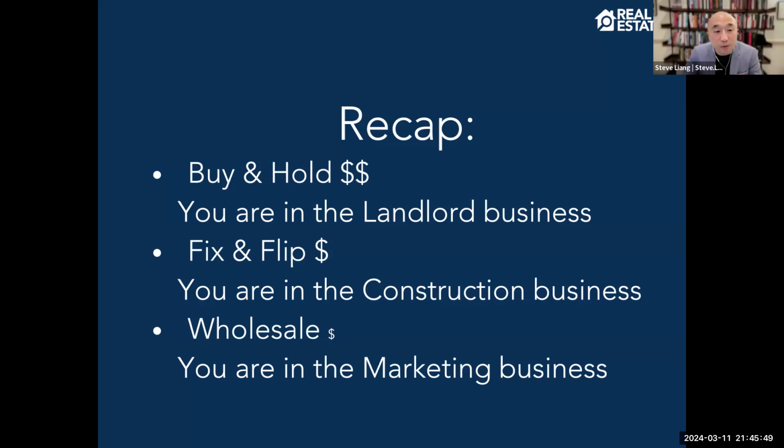If you're a fix and flipper, you're in the construction business. Your main focus should be on how to fix up the property and how to manage the construction project in an efficient way. And you have to be on time, under budget or on budget, and handle all the nuances when it comes to construction and fixing up the property, right? That's what you're going to be focusing on.